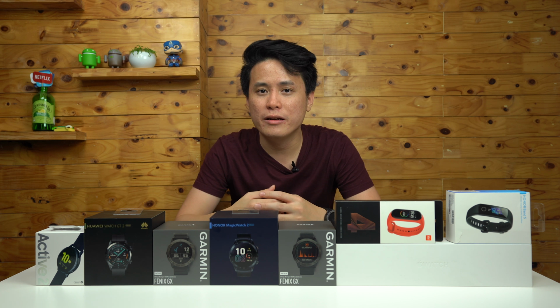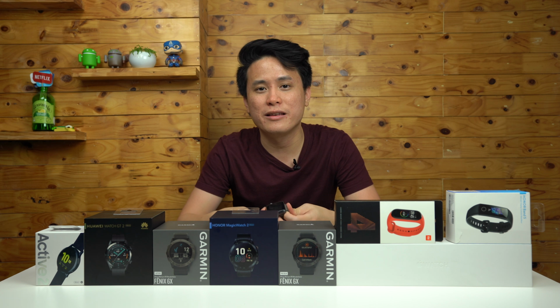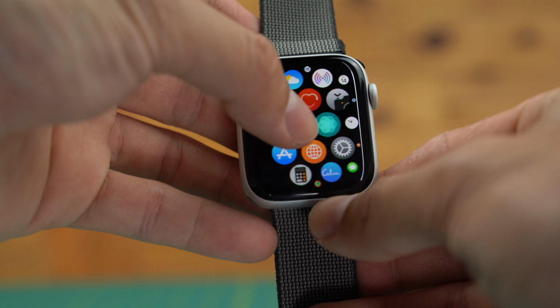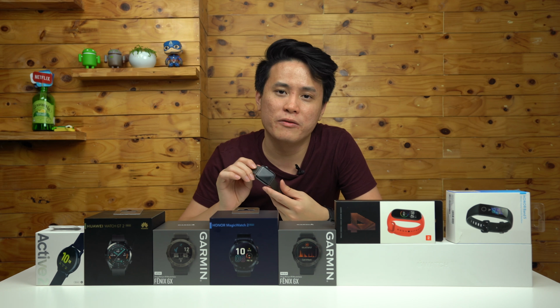On the other hand, proper smartwatches or fully fledged smartwatches like the Samsung Galaxy Watch Active 2 or the Apple Watch, they offer you a lot of the same thing but with standalone app support. So this means that you can install stuff like Spotify, your running app of choice, or even YouTube in certain cases. There are also a few subtle differences, like the ability to send quick replies, for example, something that you wouldn't be able to do on a pseudo smartwatch. But a major difference of all of that is that your battery life will generally suffer. But then again, that's a fair trade-off for some.